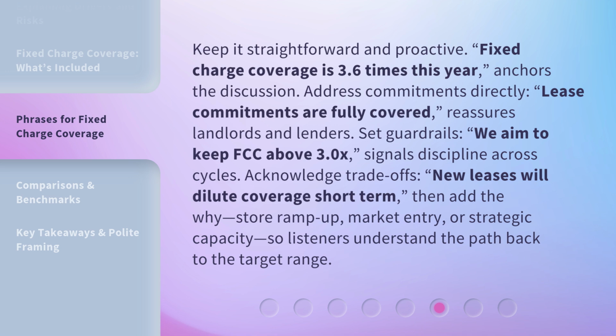Keep it straightforward and proactive. "Fixed charge coverage is 3.6 times this year," anchors the discussion, addressing commitments directly. "Lease commitments are fully covered," reassures landlords and lenders. Set guardrails. "We aim to keep FCC above 3.0x," signals discipline across cycles.